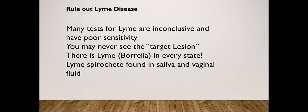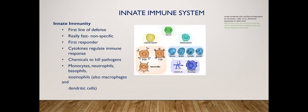So most of the tests are inconclusive, and so many people don't even see the target lesion, and that's because it's found in saliva and vaginal fluid as well. So you can actually catch it. It's not an STD, but you can transmit it sexually, and kissing too, and it's in every state. So more than likely, all of us have been exposed to it, and so it really does boil down to your immune system. I talk about this in my coronavirus lectures, but I'll recap.